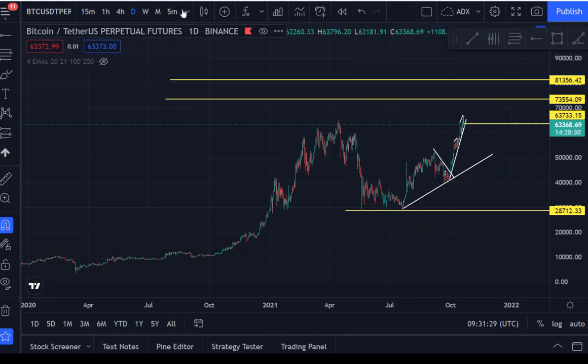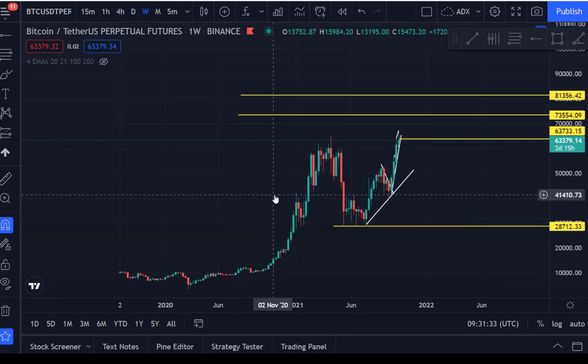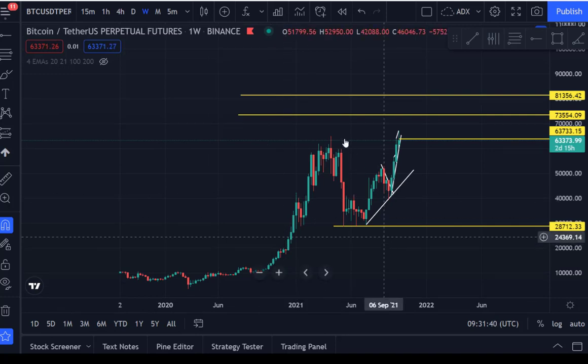But if you take a look at the bigger picture, guys, because that is where the money is, on the bigger picture, what can you say from here? Now, if all corrective waves on any market are 3-wave, is this a 3-wave correction? Well, the answer is no.